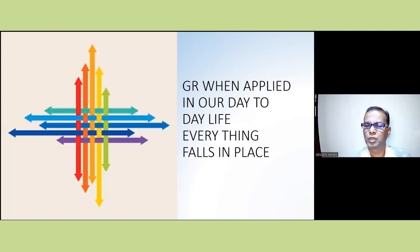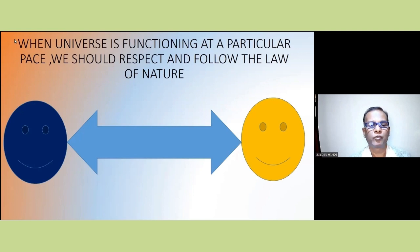Now, when you're talking about golden ratio, GR, when applied in our day-to-day life, everything falls in place. It's something which you and I don't need to do anything extra. When you're in that ratio, everything starts falling in place. And of course, on this planet, in this universe, the universe is functioning at a particular pace, and we should respect and follow the law of nature. This is what every human being has to do. But 80 to 90% of the population do not follow anything that nature has given. They all act against nature, and that is when they suffer.